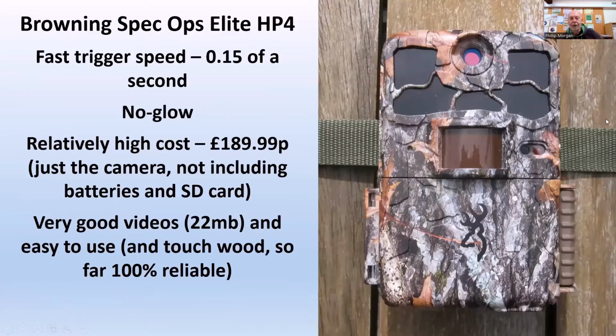I'm just going to have a little look at the cameras I use. I was using Bushnell cameras, but frankly, I went away from them because I kept opening them up and finding them full of water. So I went over to Brownings, which seemed to be able to cope with our local weather. And the one I really like the best is the Browning Spec Ops Elite HP4.